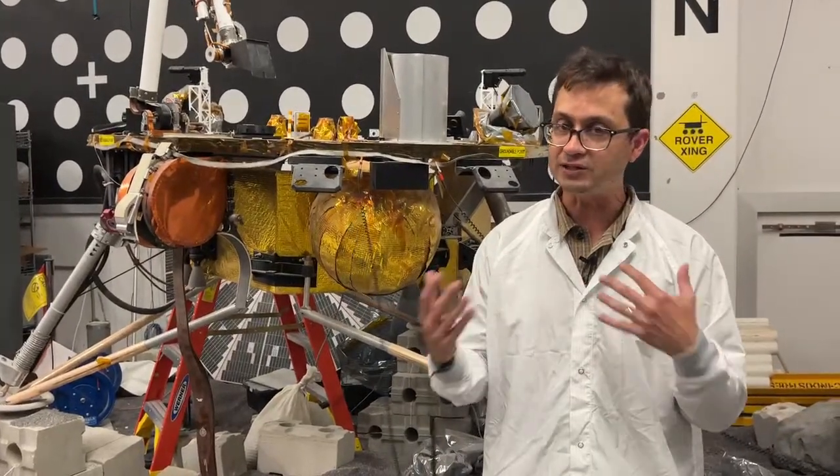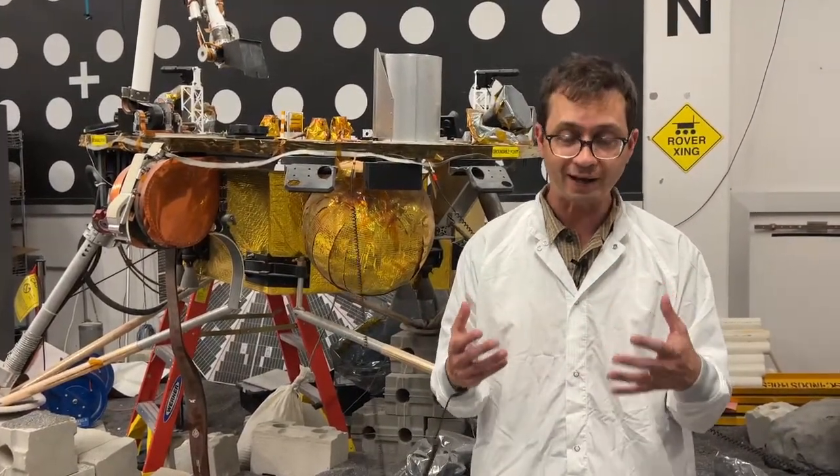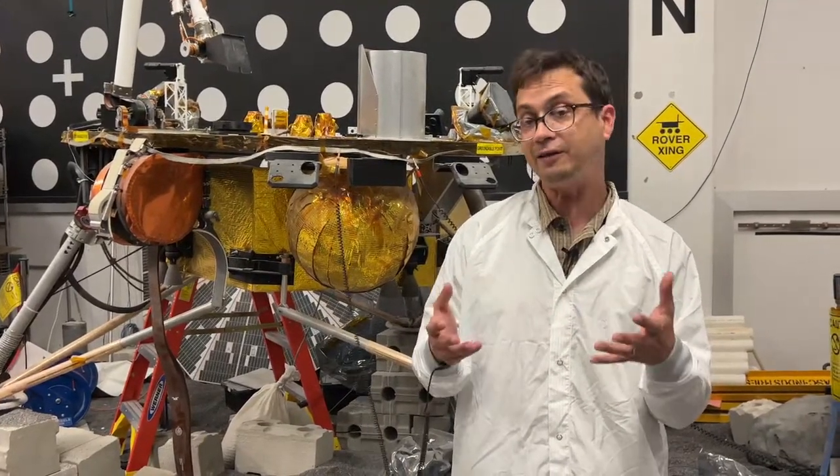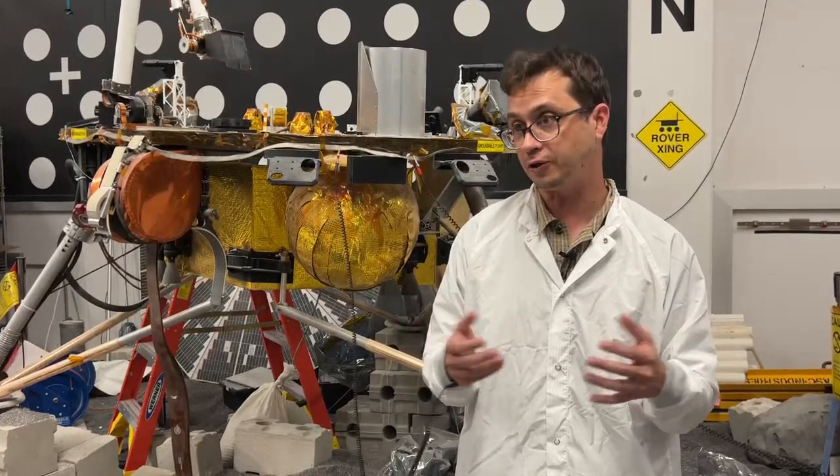We don't have any evidence to say one way or the other, but I will say under the pressure and temperature conditions of Mars, it's likely that it's all liquid, but we don't know that for sure.